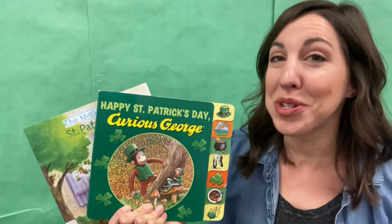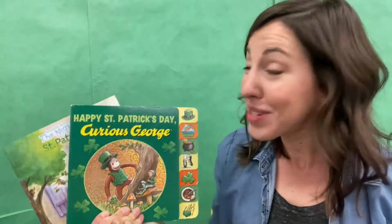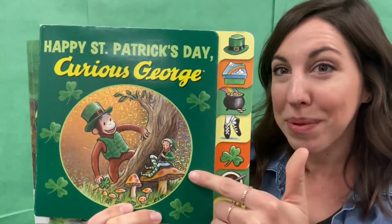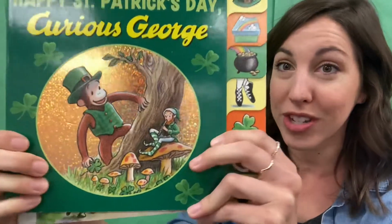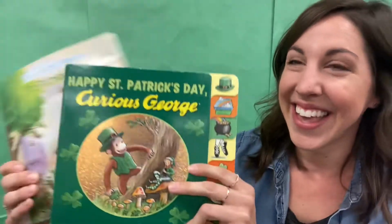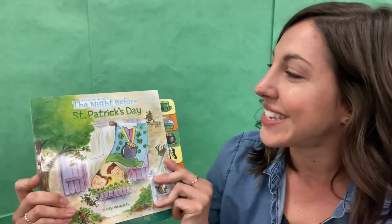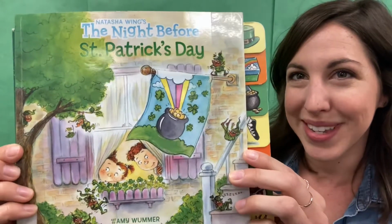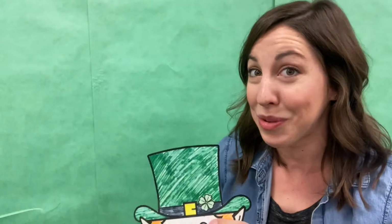We are doing a special story time today about St. Patrick's Day. Look at this. This is the first book that we're going to read, called Happy St. Patrick's Day, Curious George. Guys, look, he found a leprechaun. Look at that. And then the next book we're going to read is The Night Before St. Patrick's Day. So that looks like a good one too, doesn't it? We'll get to these, and then after we read our books, we're going to do this craft together.